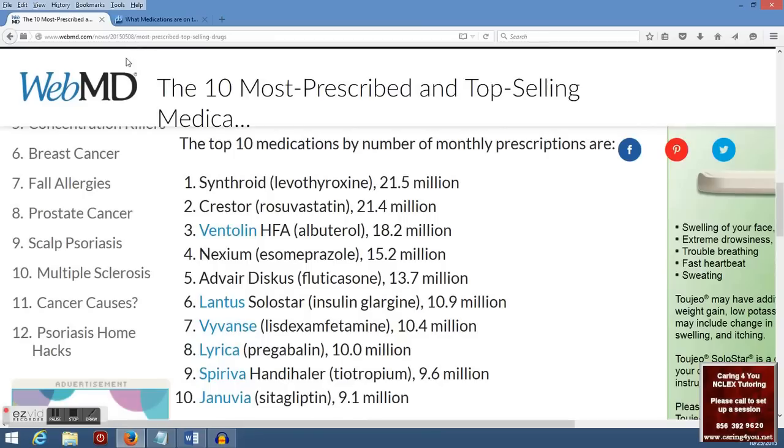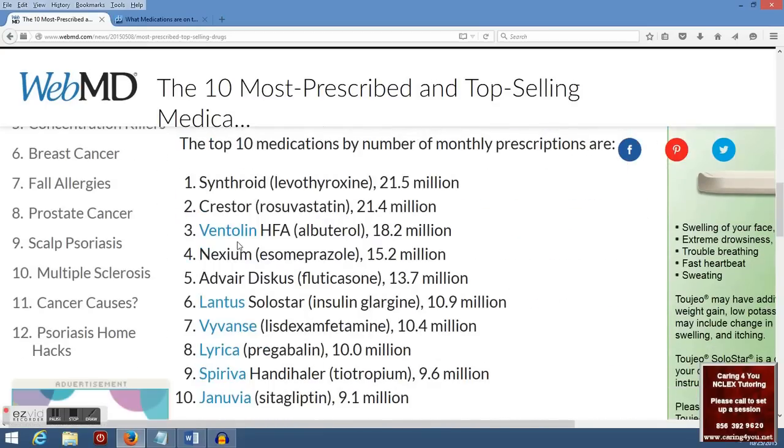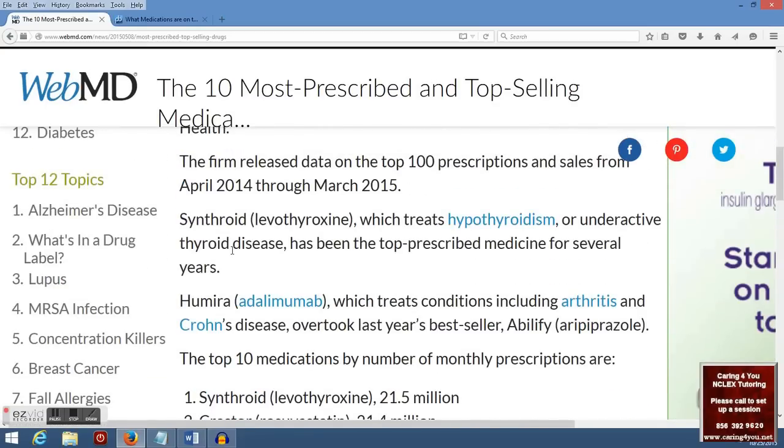I'll make it a little bigger for you, if I can, because I know when you watch these videos, it's hard to see. Alright, so the top 10 medications by number of monthly prescriptions. Now, this was put out in 2015. Okay, so they must have done a new one.